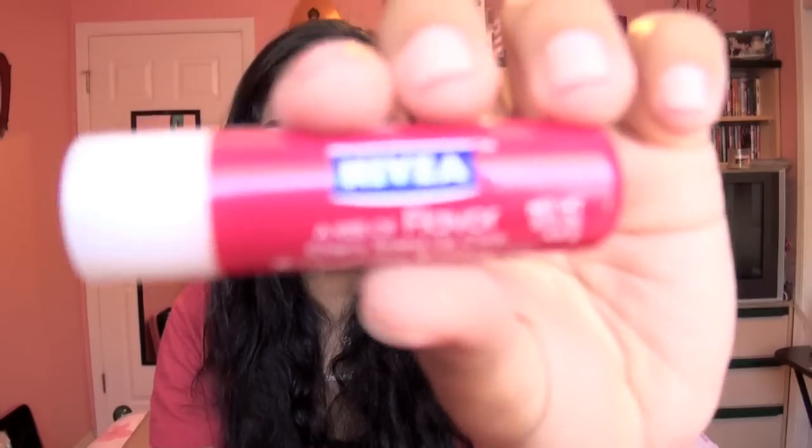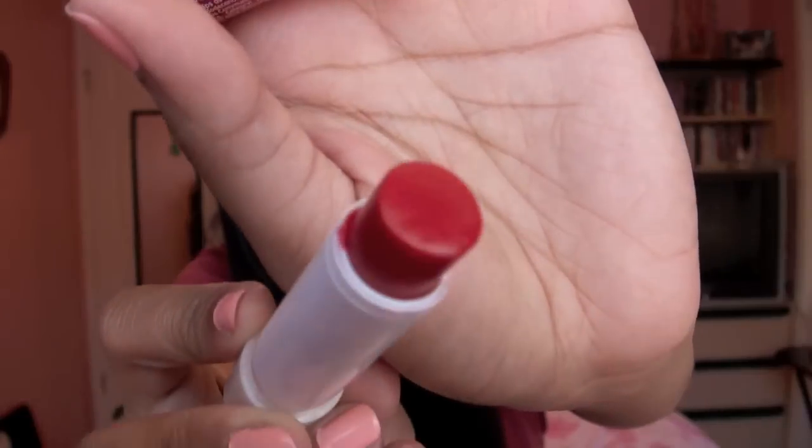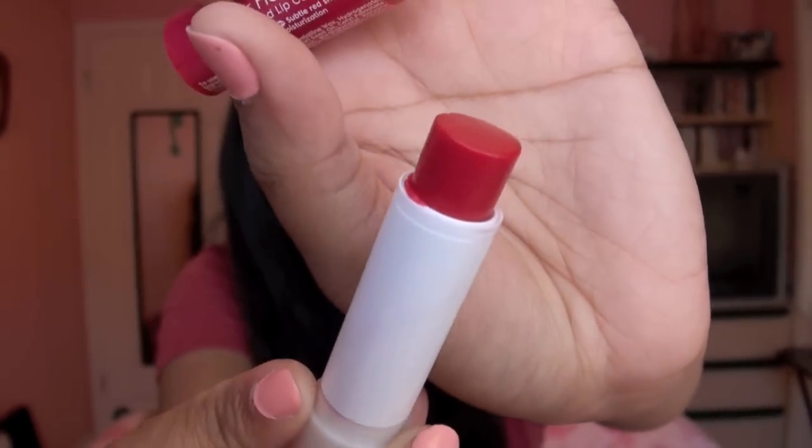I love it. And then for any day that I've been wanting a little bit of lip color, not just this clear balm, I've been using the Nivea A Kiss of Flavor, and this is the cherry flavored one, and this has a definite tint to it. It's not super pigmented, but it definitely gives your lips a red tint, and it's very buildable too, so you can apply it really sheer, or you can build up the color and get quite a bit of pop with this lip balm. So really nice, really moisturizing, and it gives a really good amount of color.